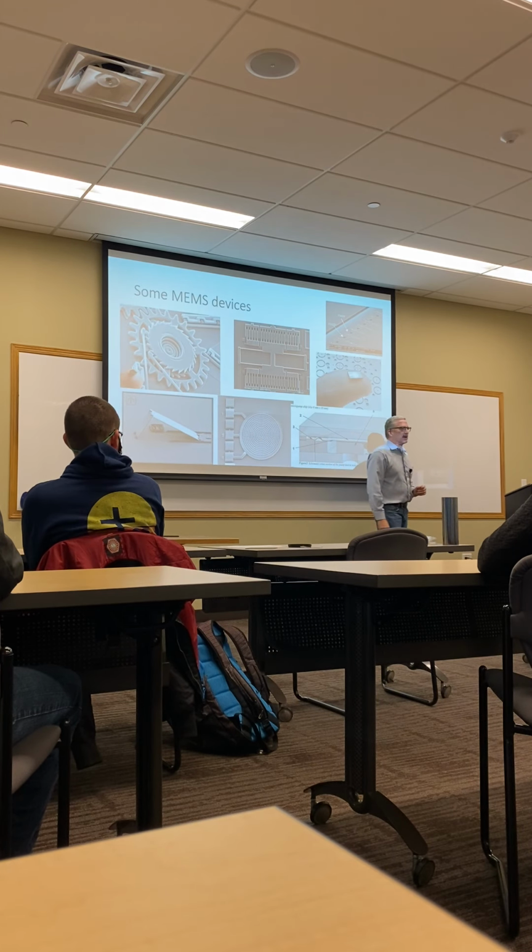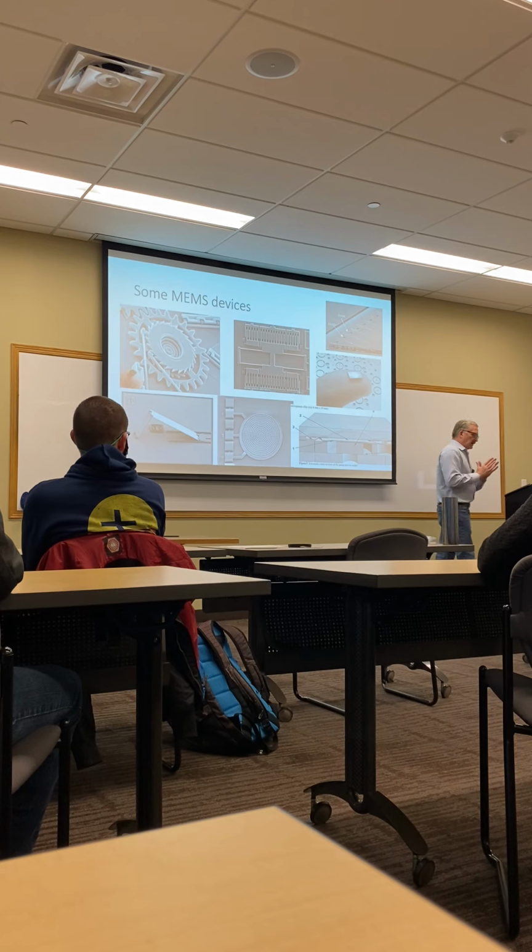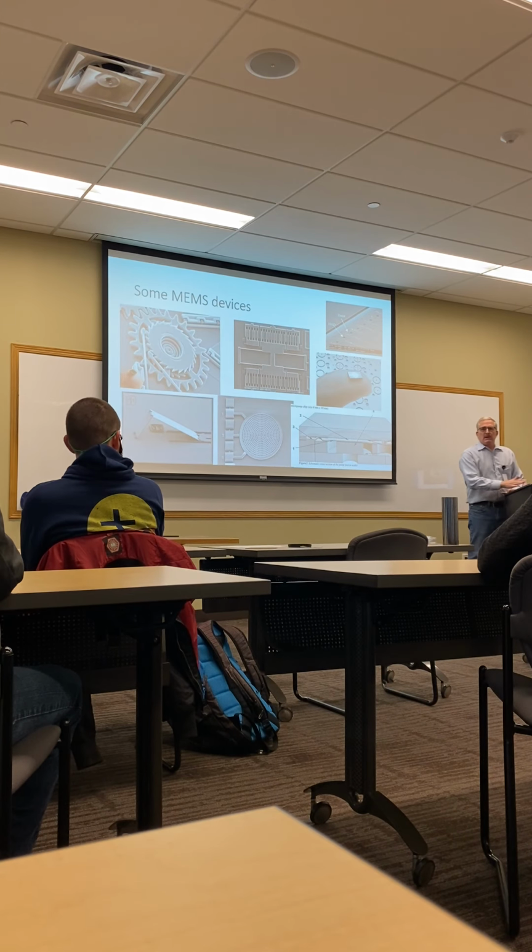And the reason is because if you think of an air hockey table, there's a layer of air between the puck and the table, makes it just darn near frictionless or seemingly so. Well, that same air has trouble squeezing out from between the plates and will actually act as a damper. That's called squeezed film damping.